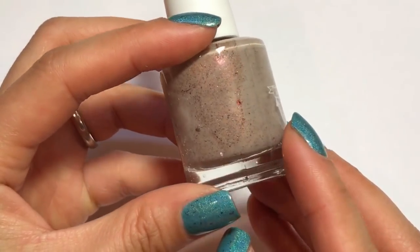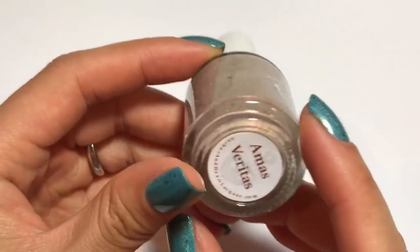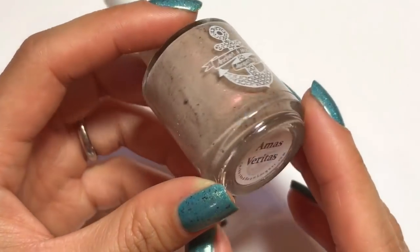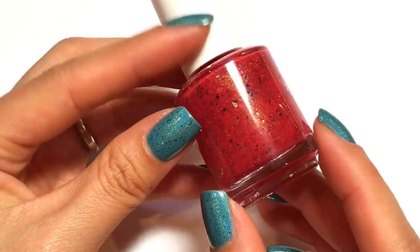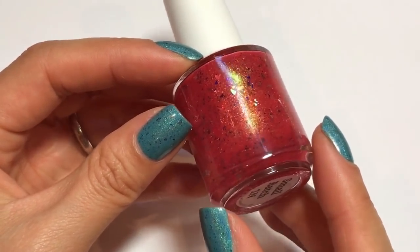It seems like you need to shake it a little bit. You can see the pigment settling on one side. This is a Mus Veritas. A reddish color with a green shimmer. Look at that. I love it.